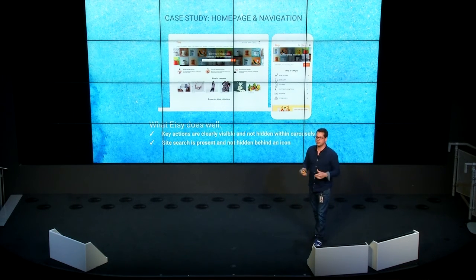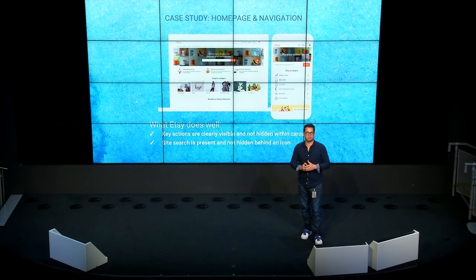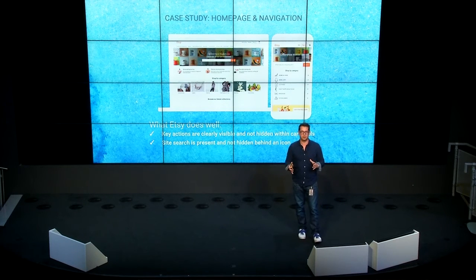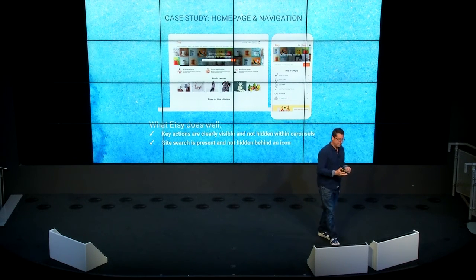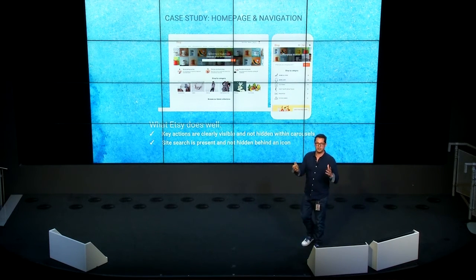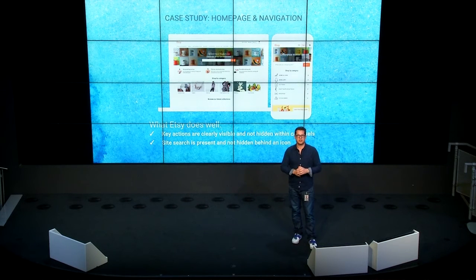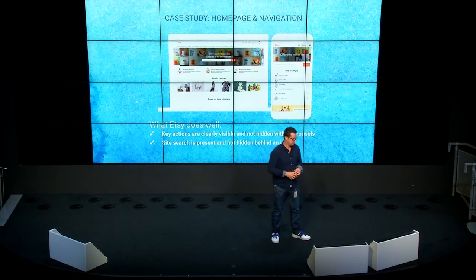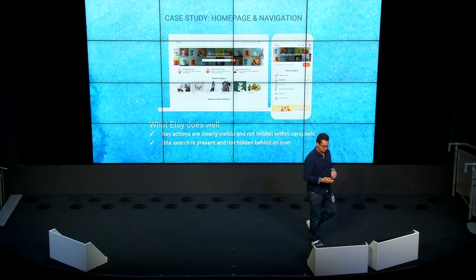So obviously we never advise customers never to use carousels, but they're really difficult to get right. So if you're going to do it, invest a lot of time in testing carousels. If you don't have to have one, don't put one in. Etsy get away without using a carousel perfectly well. And they also have site search present and clearly visible. So we all know the adage that on-site search customers convert 2, 3, 4, 5 times more than customers who don't use site search. So why would you hide it? Make it extremely prominent.